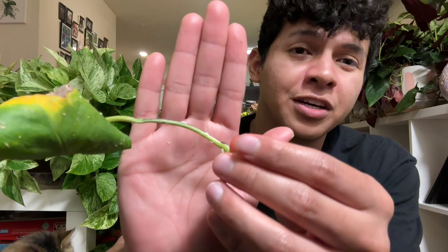But you can see the mealybug. So I'm gonna rinse all these cuttings in running water, and then I'm gonna place these in some nice moist soil.